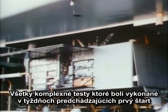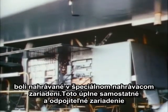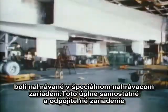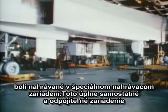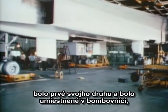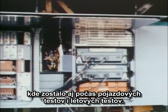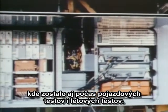All of the many complex tests that took place during the weeks before the first takeoff were recorded in a special flight test instrumentation package. A self-contained airborne unit, this device was the first of its kind. It was carried in the aircraft's bomb bay and remained with the plane for ground taxiing and in-flight tests.